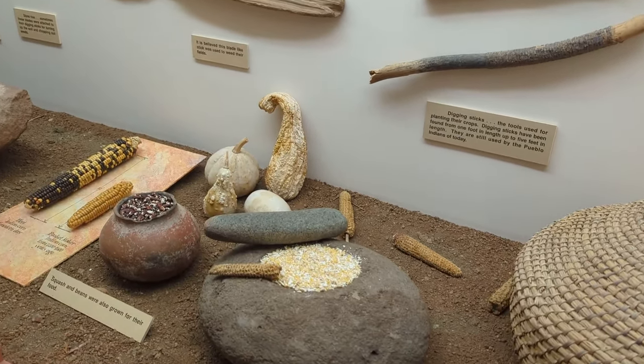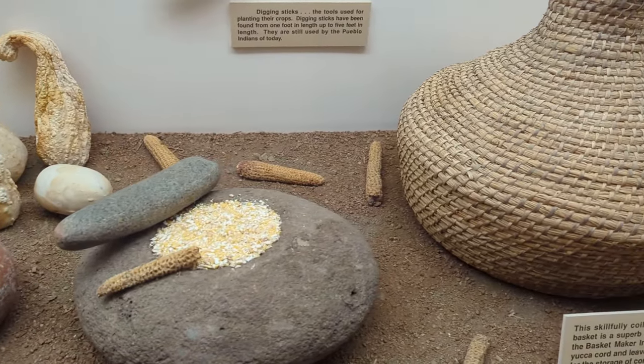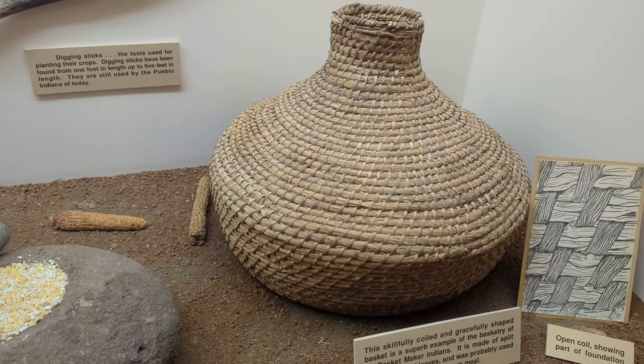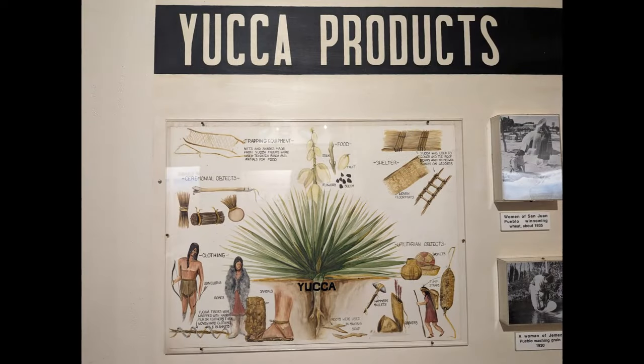Corn was a significant source of carbohydrates, providing energy to fuel their physically demanding lifestyle. Beans added protein to their meals, while squash supplied valuable vitamins and minerals. In addition to these primary crops, plants such as cactus fruit, berries, and nuts were gathered, and animals such as deer and rabbits were hunted.